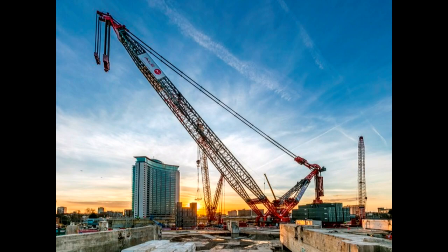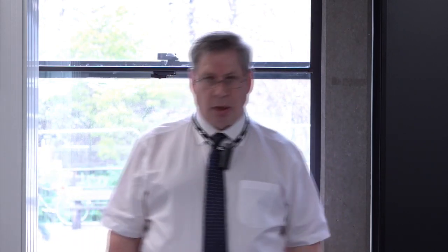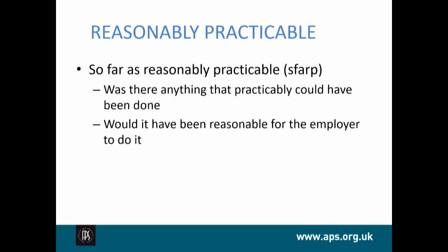How do you keep up to date with what is practicable? You read your journals, you go to your CPD, and you discuss things with colleagues. So the first question is, was there anything that could have been done practicably? And then the second question is, would it be reasonable to do it? That's where we balance the risk against the cost.